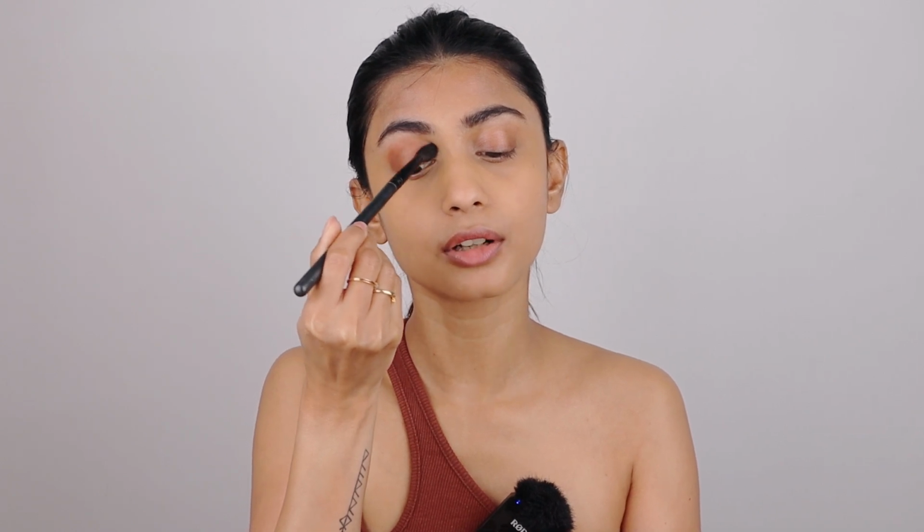So this look is called Espresso Look and it's all about browns. So let's go ahead with a brown crease shade. The first shade that we're going to take is this shade. This is a medium brown shade and we'll apply it in the crease area. So we're just going to pick up the product, deposit most of the product on the outer corners of our eyes and then slowly move in to the inner corners.